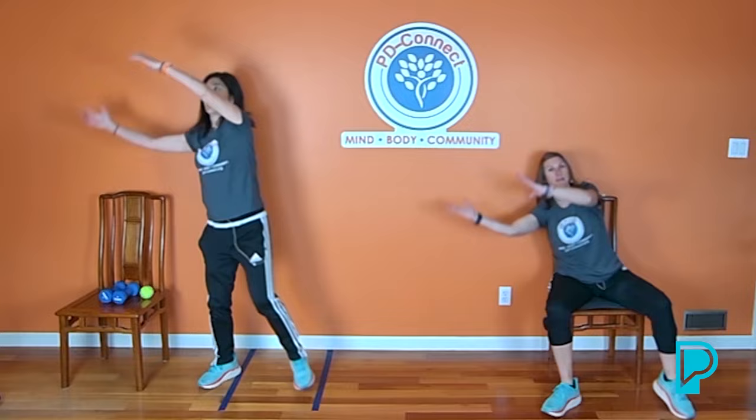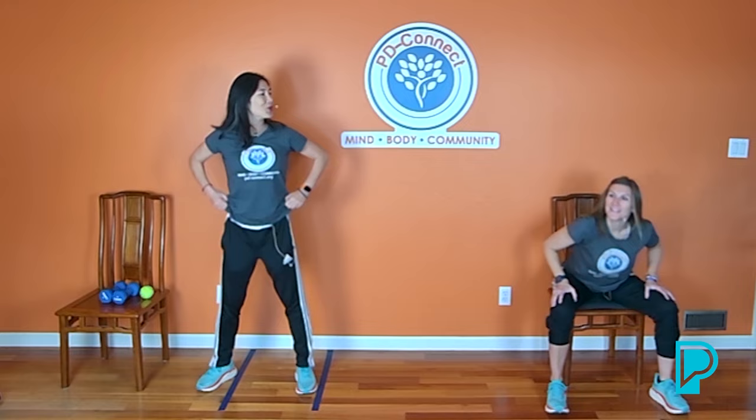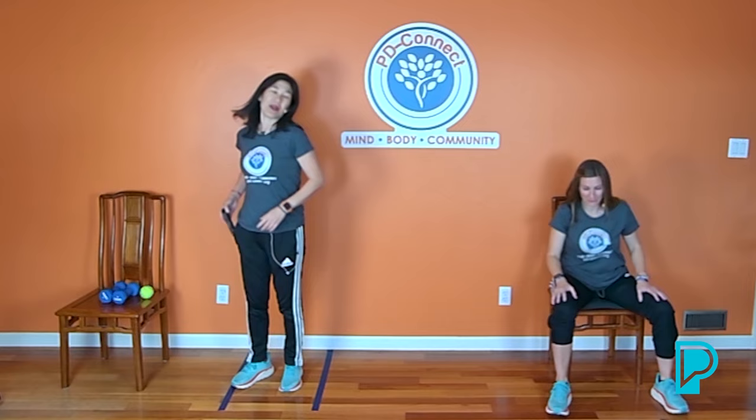Really good. How many of you have children, grandchildren that you hold like this and you lift them to the inside of your knee? Okay. Maybe not. Probably not.